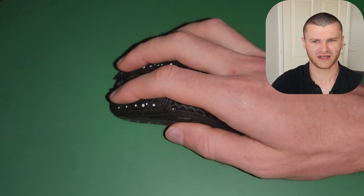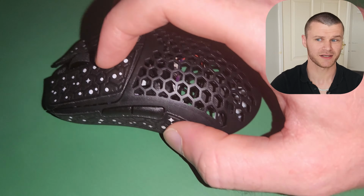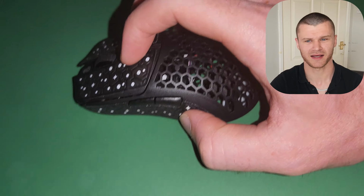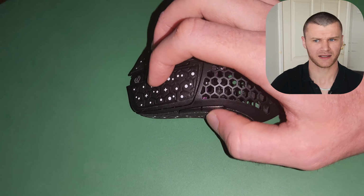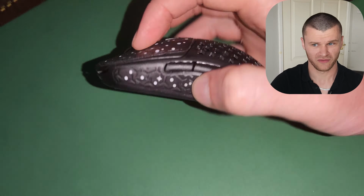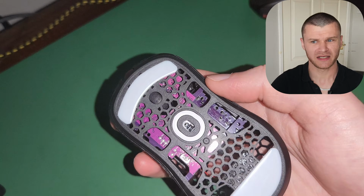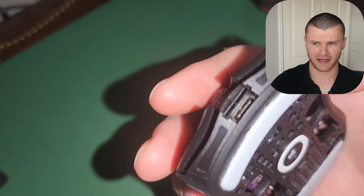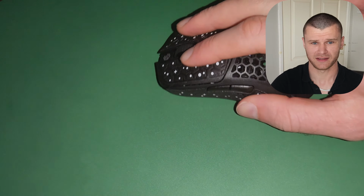I typically like to fingertip grip right at the back end of my mice, but the booty was a touch too wide for me to grip the HTX that way. So I had to grip it a little further forward and I put my thumb under the back side button. This worked well for me, but more on that later. The way the front angles out slightly from the middle of the mouse, and also it angles up from the base, gives your fingers good purchase, and I appreciate this a lot.